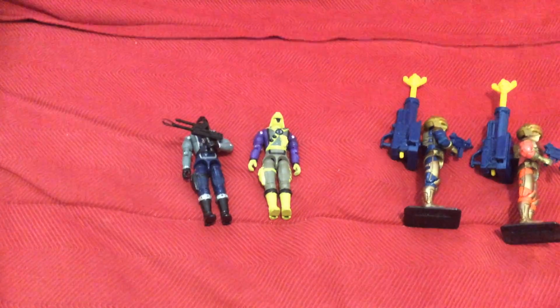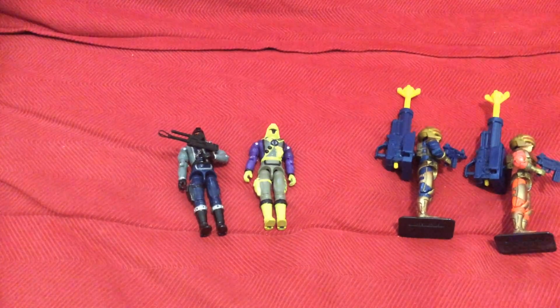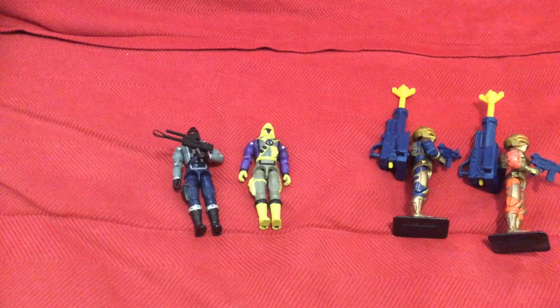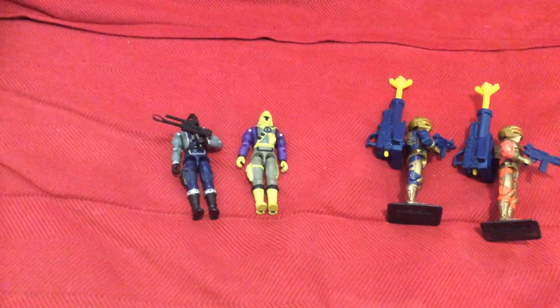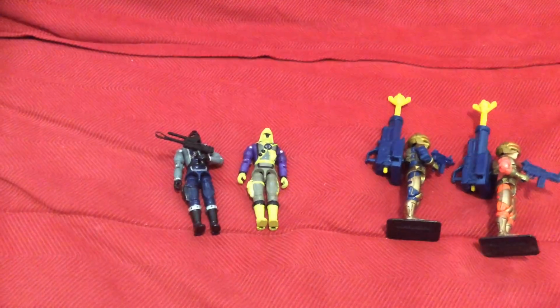That is the exact same mold, the exact same tooling. Everything is identical. The only thing that's changed is the paint colors and the fact that the second one didn't come with a gun. I don't know why they did this. I don't understand the appeal, because this specific figure was offered through a mail-away, which means he would not have attracted any eyeballs in stores. I don't get why they did this, but I still like it.